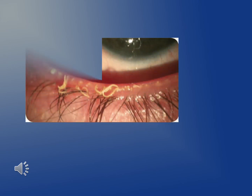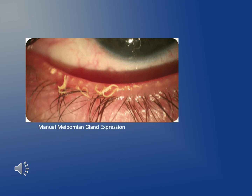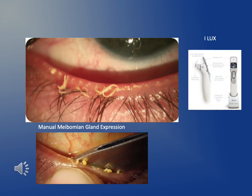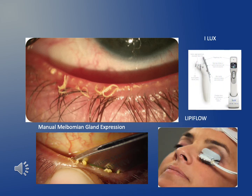Some individuals have an excessive amount of meibomian gland blockage, and the basic hot compresses will not get the oil glands flowing. They will need meibomian gland expression, an in-office treatment, or Ilux or LipiFlow. These will be discussed under procedures.